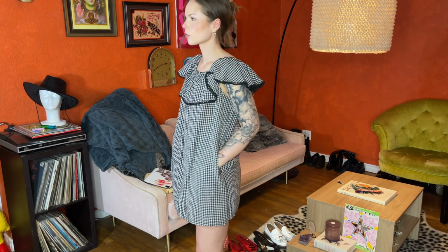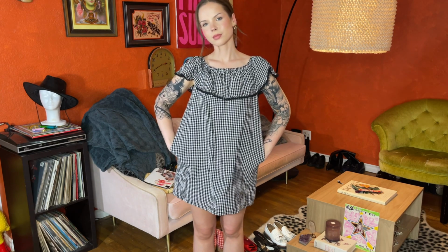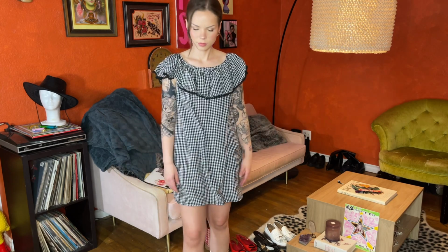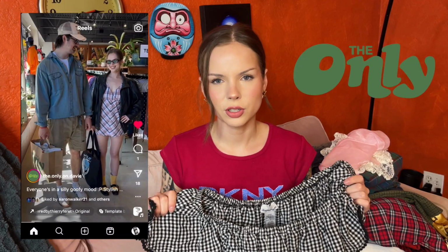I have a couple pictures of me on my Instagram wearing it, and it has these pockets so I can hold all my things. And because I'm on the shorter side, baby doll dresses, I always have to hem, and I didn't try this on in store, and I tried it on at home, and it's the perfect mini length because I do think it's supposed to be placed a lot lower. I got this one at the Only on Davie Street. That's literally one of my top 3 vintage slash thrift, I guess you could say, stores in Vancouver.